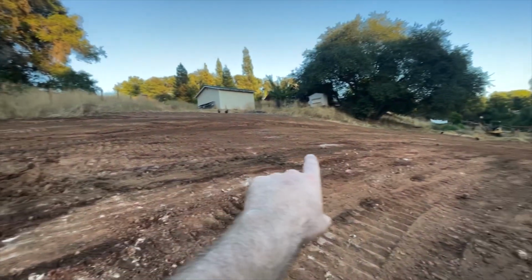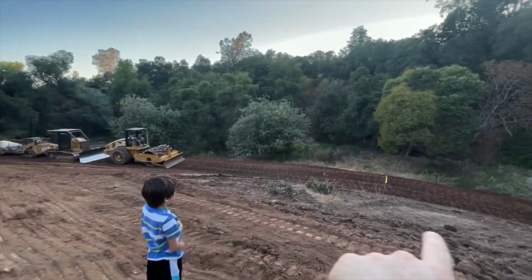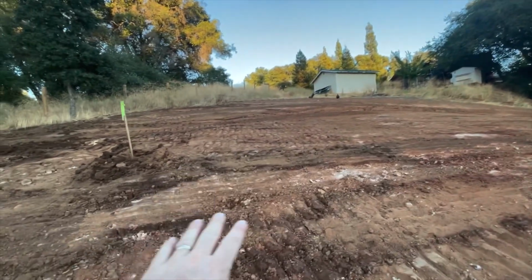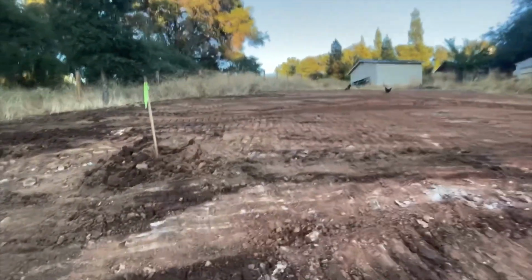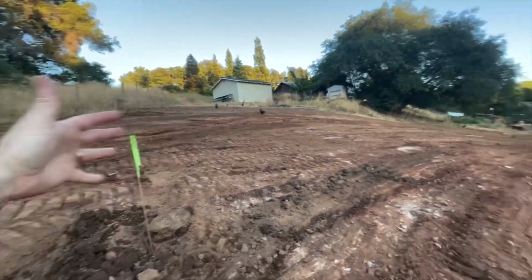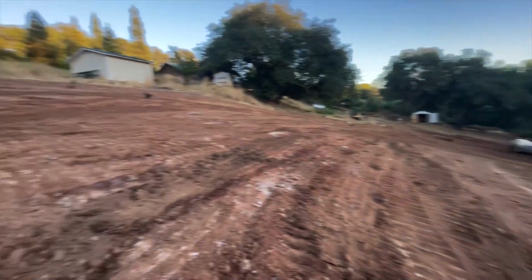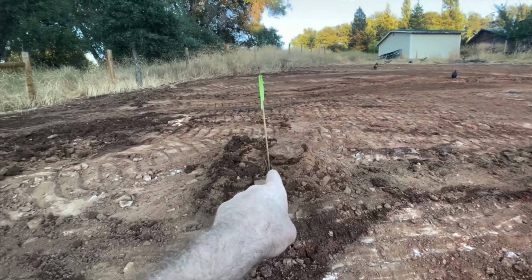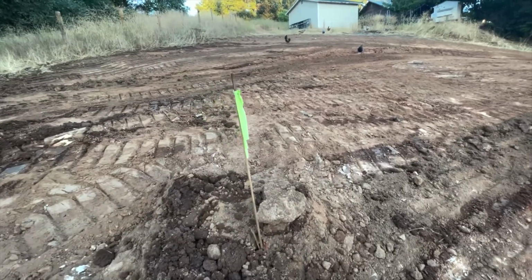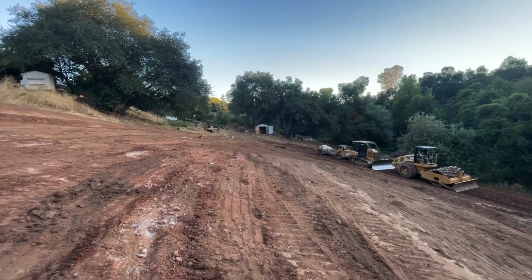This part up here is going to be cut into, and so they're filling down here, but up here is going to be a cut, and he hasn't started doing that really yet, I don't think. As he cuts it, he'll probably just be pulling that dirt and using that to fill down here, I imagine is probably how he's going to do that. This is another corner of the pad here. This is the northeast corner, and that flag I showed earlier is the southwest corner.